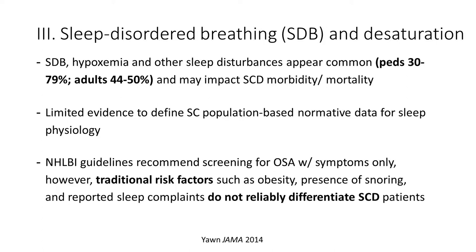So it appears to be common. In unselected patients in pediatrics, the estimates have ranged from 30 up to 79%. In adults, closer to 50%, and it's thought that it may impact sickle cell morbidity and mortality. There's limited evidence to define the sickle cell population based on normative data for sleep physiology. And for that matter, both in pulmonary function testing and sleep, there's a dearth of data in minority populations for the healthy population as well, in order to have appropriate comparatives.